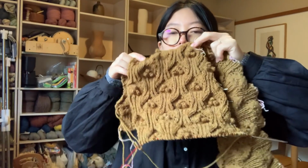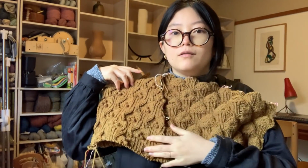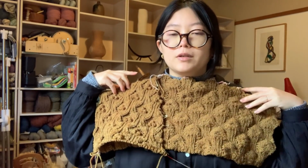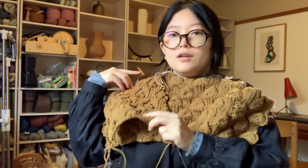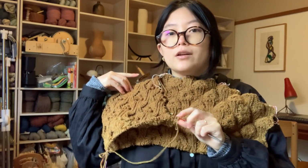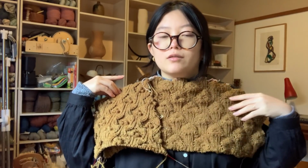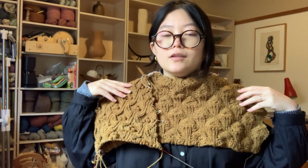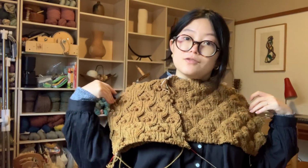But I just finished the right front, so I think the pattern tells us to, I believe, just put this on some spare waist yarn or spare stitch holders, and work on the front left. But I'm loving this so far. It's gonna look so good.